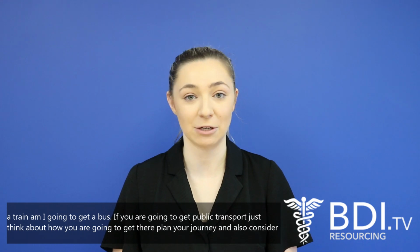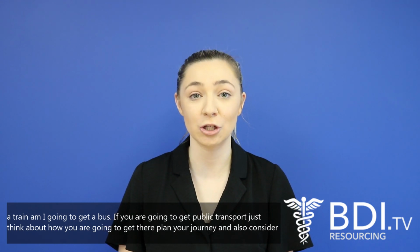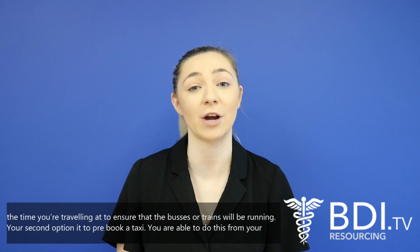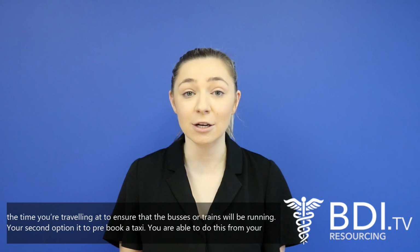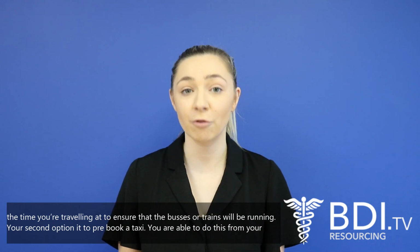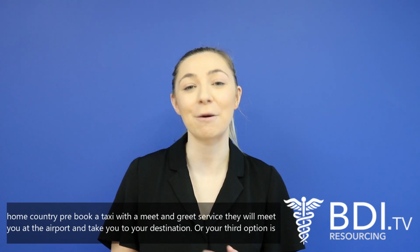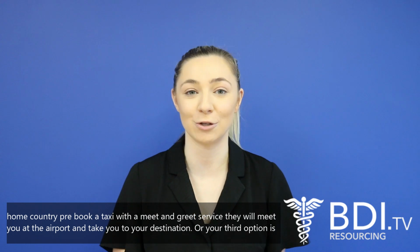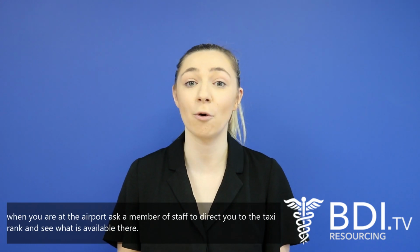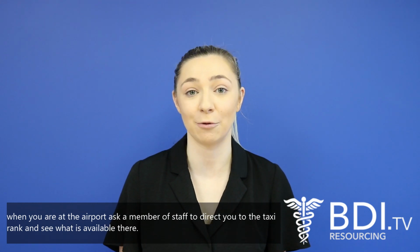If you're going to get public transport, just think about how you're going to get there, plan your journey, and also consider the time you're travelling at to ensure the buses or trains will be running. Your second option is to pre-book a taxi. You're able to do this from your home country. Pre-book a taxi with a meet and greet service. They'll meet you at the airport and take you to your destination. Or your third option is when you're at the airport, ask a member of staff to direct you to the taxi rank and see what's available there.